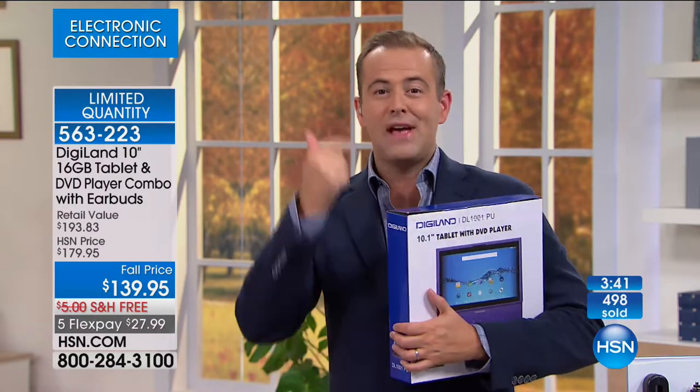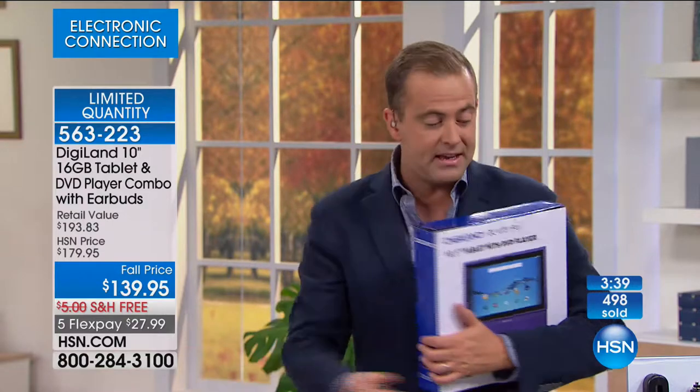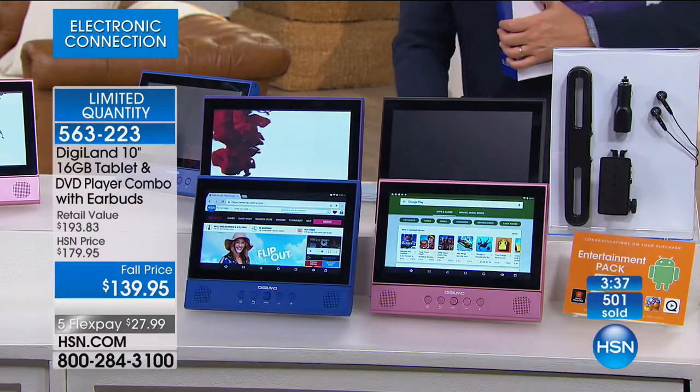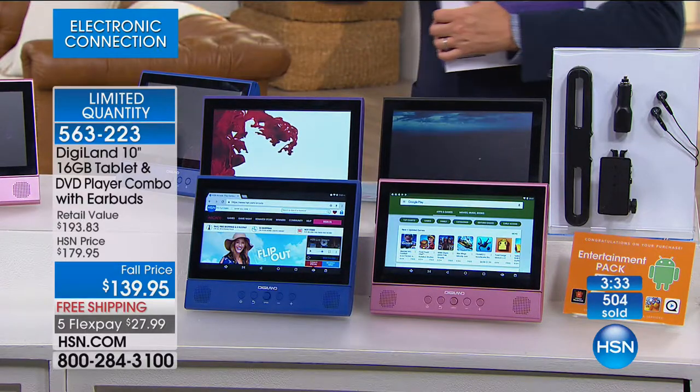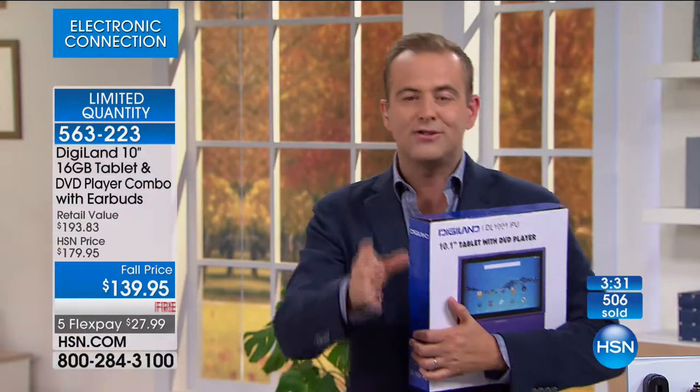If you're looking to make more of what you've got, I mean, let's break it down. It's $139, but we ship it to you free. You get the car charger. You get the earbuds. You get the headrest mount, and you get a two-in-one. So this is a tablet, quad-core, yes, Android operating system, Google Play Store, all the things that you would do on any great tablet.